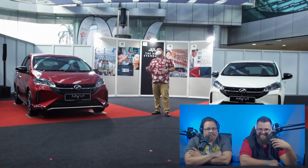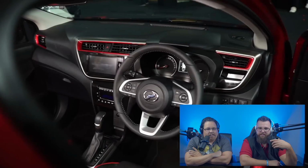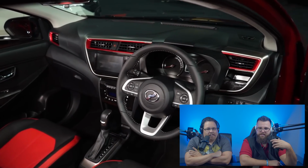So that's the new 2022 Perodua Myvi facelift, again setting new standards for everybody else to follow. New looks, new tech, a brand new gearbox, and new prices.